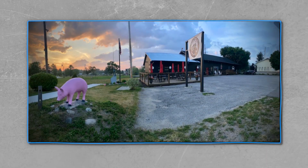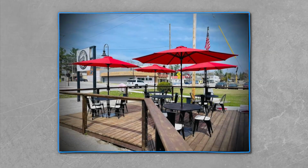It's built in an old train station and it is in the heart of downtown. As an insider tip, it's great to have dinner there and then walk across the street to get an ice cream cone at the Dairy Mart.